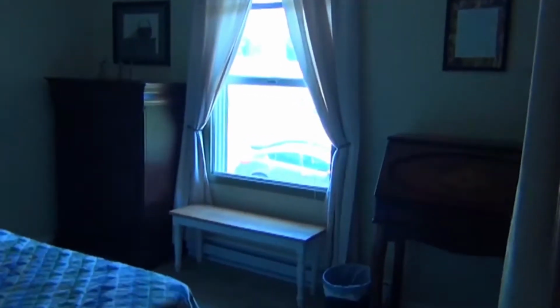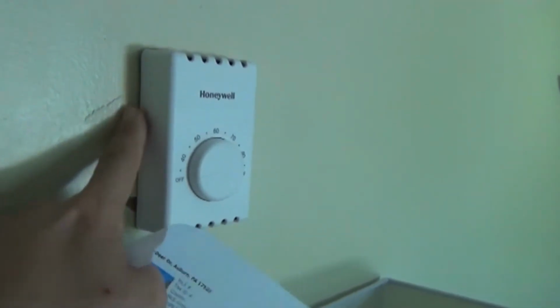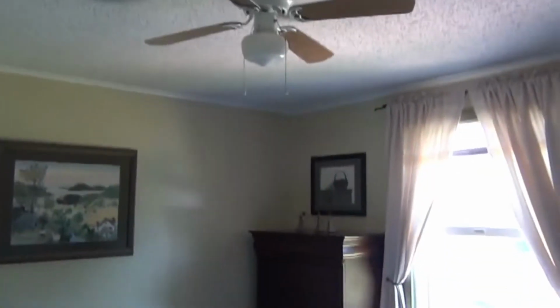Bedroom 2. This is facing the driveway, of course. You can see from there. And I'm not sure if they had a problem ripping this off or replacing it. Just some paint. I'm sure it's not that big of a deal. Also popcorn ceiling. Looking at the walls, these are double panes. They are wood.